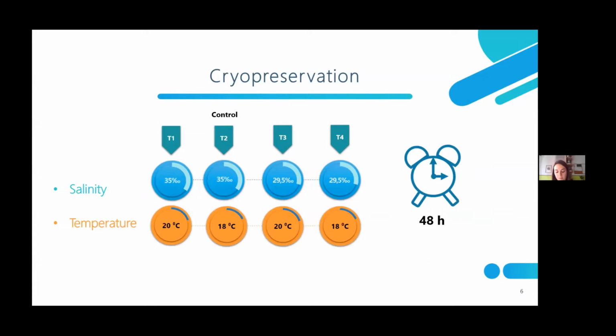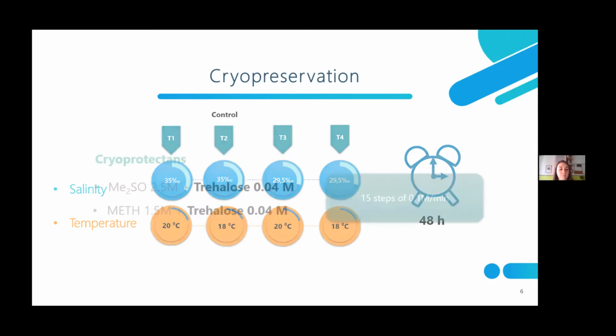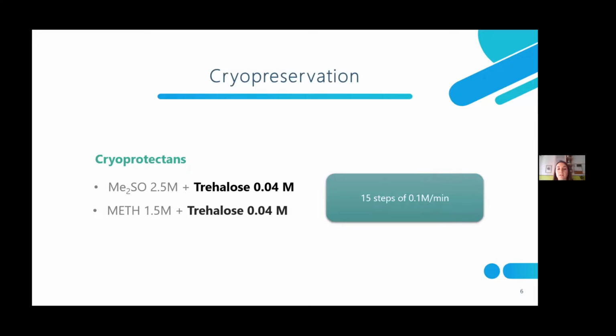And then, based on the data on the tolerance rate of our larvae, we created 4 different pretreatments prior to freezing. In these pretreatments, the larvae were developed during the first 48 hours of life. After these 48 hours, the larvae were cryopreserved using 2 different cryoprotectants, one with DMSO and the other with methanol.